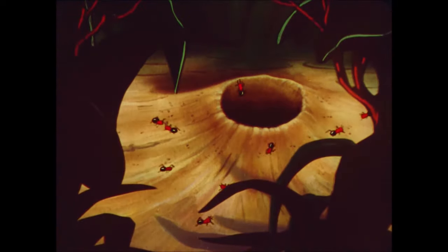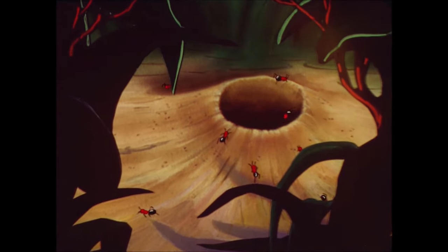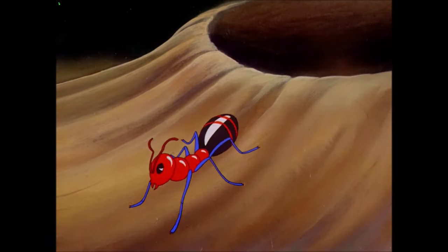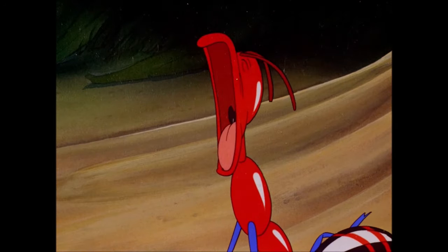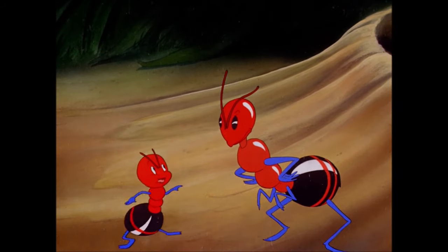Even the tiniest of insects, such as the ants, have a language all their own. Emerging from the opening comes a female of the species. If you listen very closely, you can hear her calling to her young. Harry! Coming, Mother!